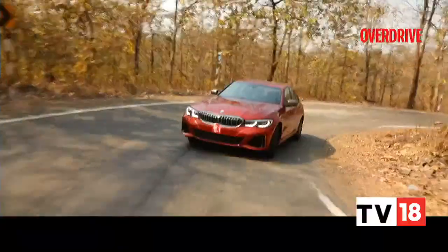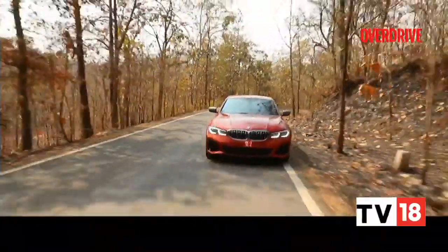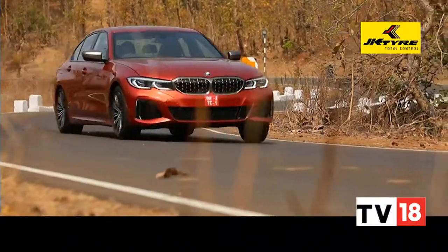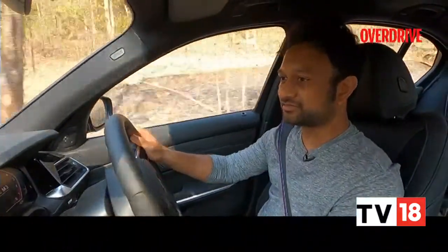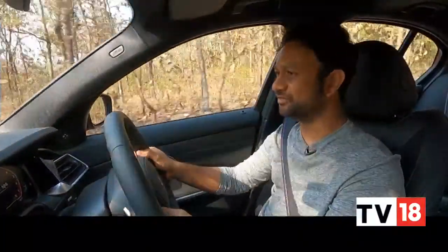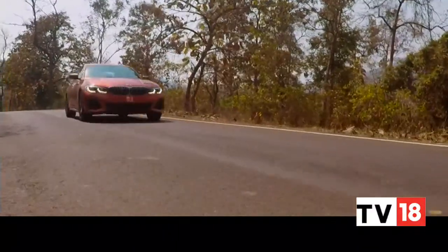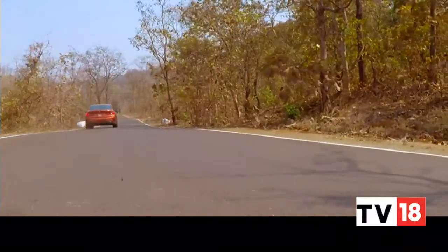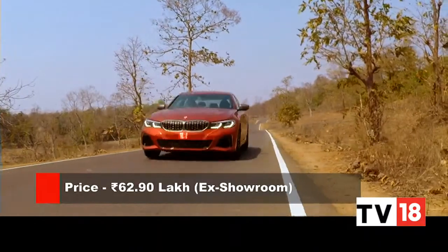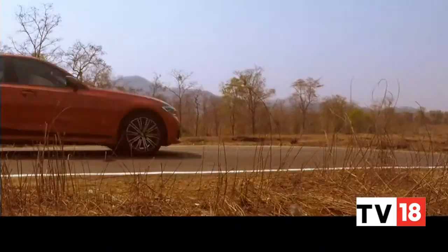So when you do really plant your foot down, it shows you that it's up for fun. And the way it helps you just bring it back all in line, it makes you feel like you're the best driver in the world. Honestly, if you're looking for a pure driver's car which isn't an SUV, under ₹1 crore, the M340i's only real competition is BMW's own M2 competition.